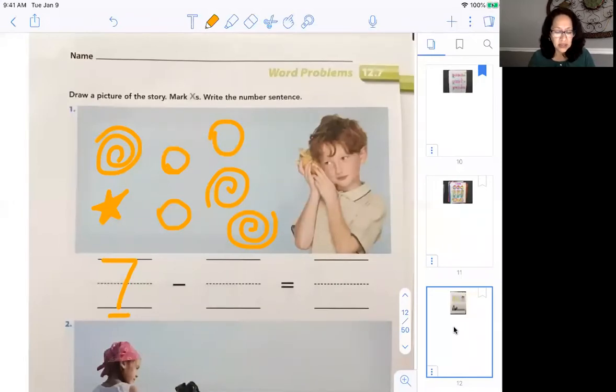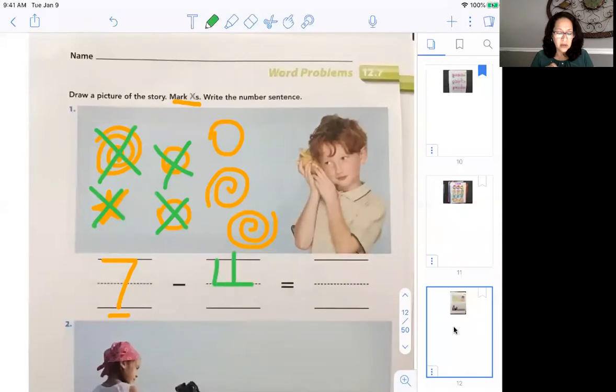And now look at this right here. That little minus sign, remember the symbol is called a minus. That means that you are going to cross off because they want you to mark X's, right? And it said that Patrick put back 4. That means you're going to minus 4. So you're going to take away 4, any of them, 1, 2, 3, 4, right? So how many are left? You're going to go ahead and write 4 right here, right?